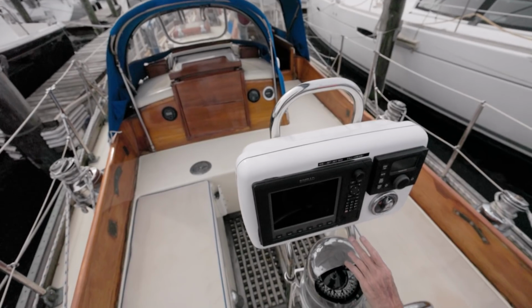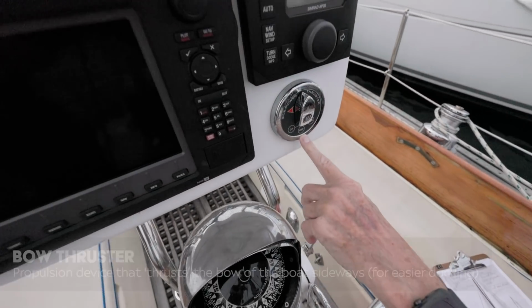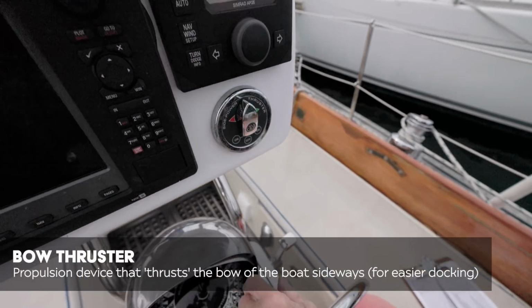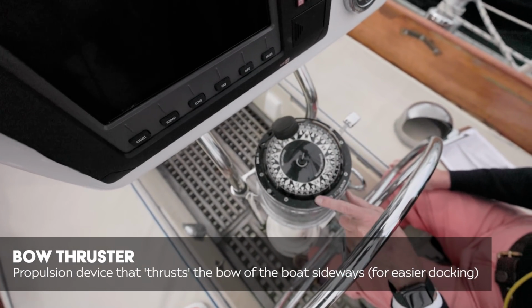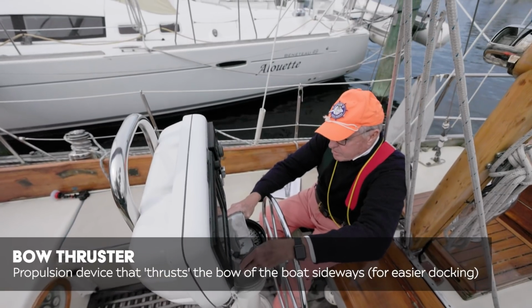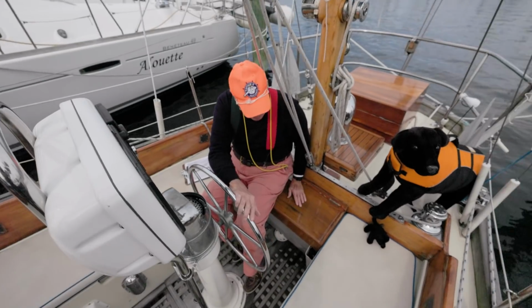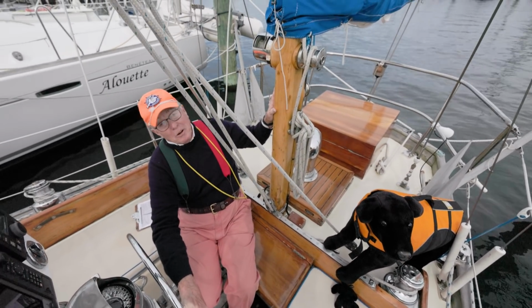And this old girl, you know what else she's got? What's that? Look at this. You know what that is? Oh, a bow thruster. A bow thruster. Wow. And a good old multi-degreed compass here from Danforth. This is a beautiful old Constellation compass and a nice stainless binnacle cover on there. Behind me, we got our second mast here. Our mizzen mast, right?